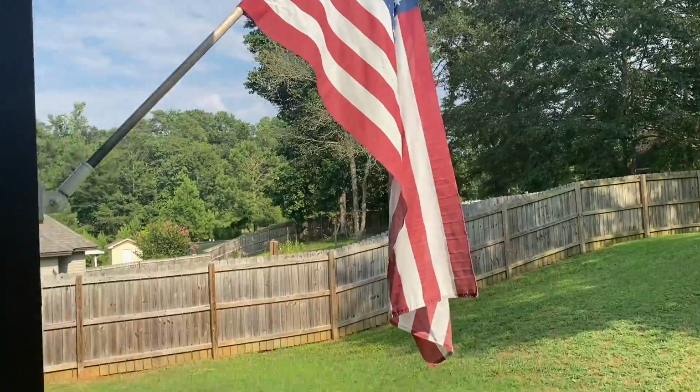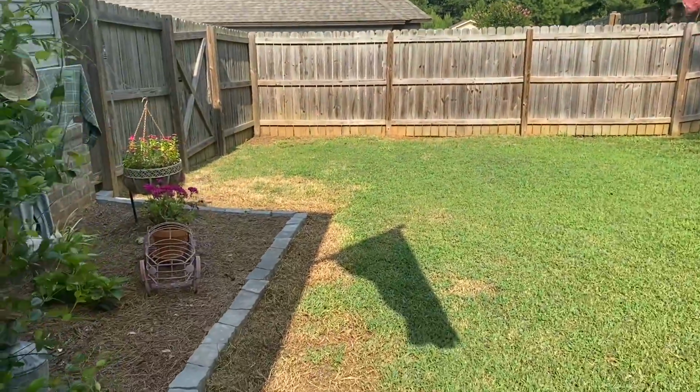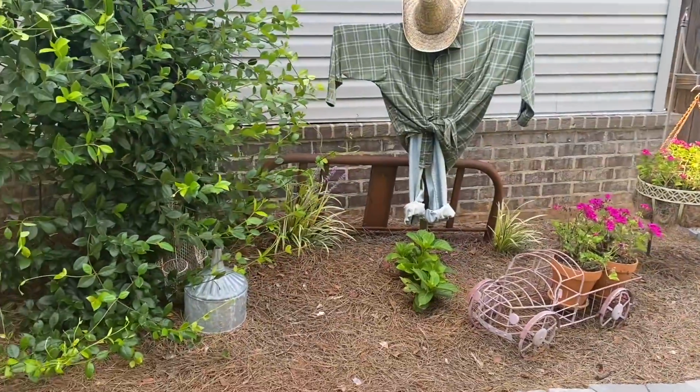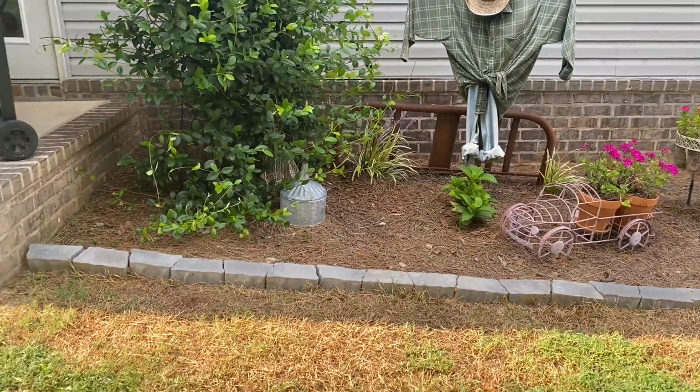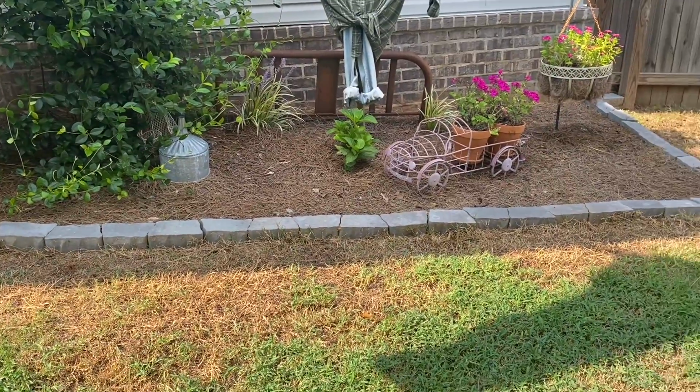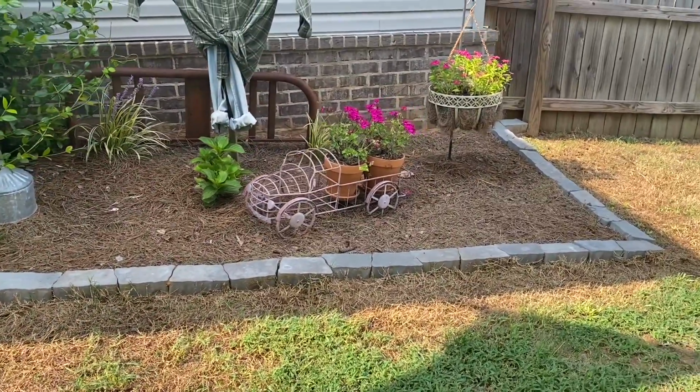Got to have our American flag hanging year-round because we are a patriotic bunch here at the Friday residence. So over here on this side of our house, I have created just a little flower bed. Y'all don't look at my dead grass. I'm telling y'all, if I didn't have weeds and dead grass, I wouldn't have anything.